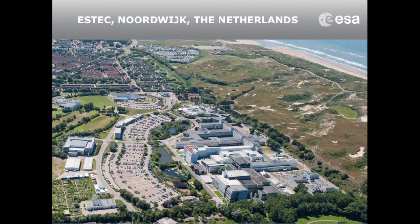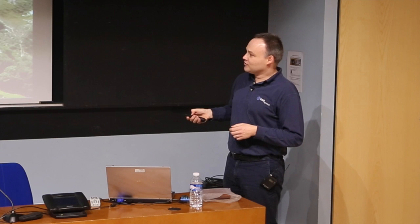A big center. And what is important to mention here is this part, because that's where the satellites are tested before they go to space. It's important to test satellites. You don't just send a satellite directly by putting it in a rocket. First, there are a lot of tests, and the tests are done here.